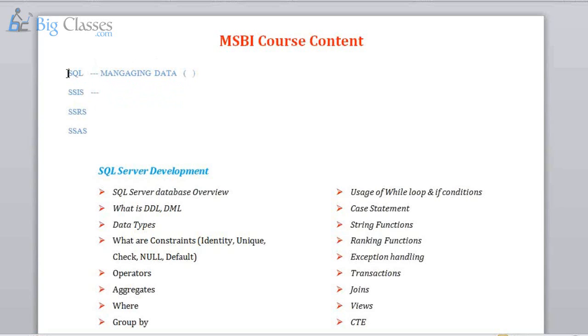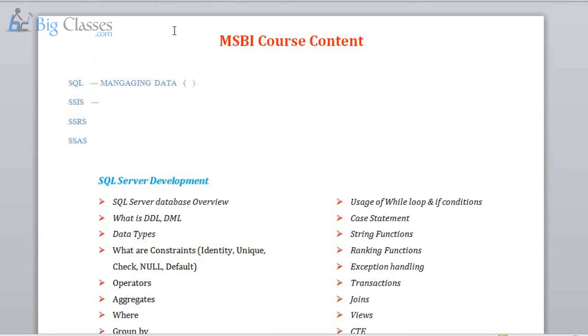Remember one thing, guys, when people are hiring you on MSBI, in 90% of the cases you would only see SQL, because SQL is the core component of Microsoft. That is a very big advantage, that we don't see any other databases like Teradata, Oracle, or any other databases when you work as an MSBI developer. In most cases you find only SQL, because that is where the data warehouse is implemented and used in all of these modules.